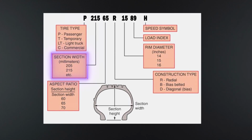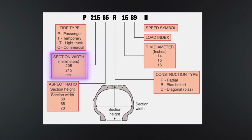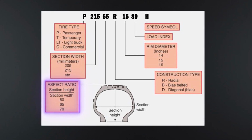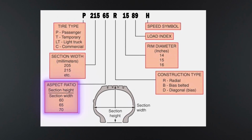Then you get to that 215. Well, that's just section width in millimeters. It goes across the top of the tire. Millimeters, the bigger the number, the wider the tire is. The 65, well, that's the aspect ratio. That's actually the height divided by the width. We'll take a look at that in a second as well.